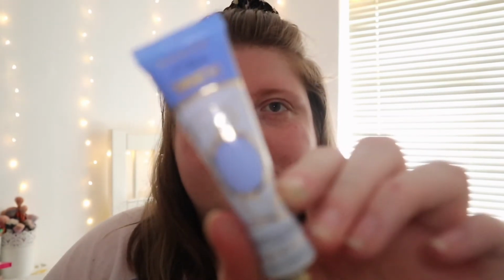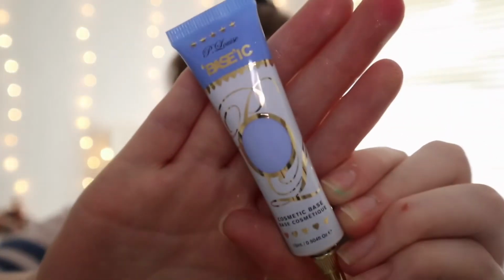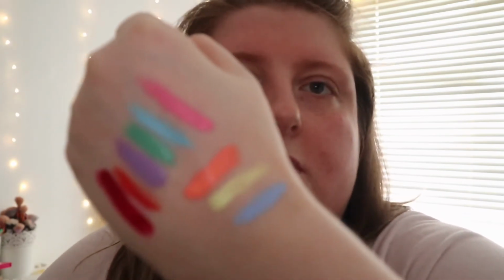And then the last one I got had to be another blue. This one's called Summer Blues. It's like a baby powder blue. It's not focusing. There we go. Literally a little bit goes such a long way. Looks like that. Oh.